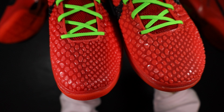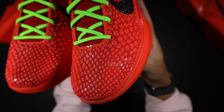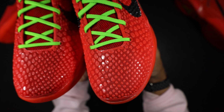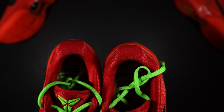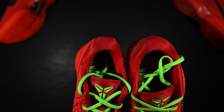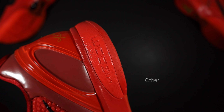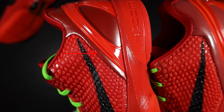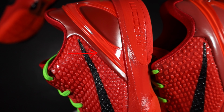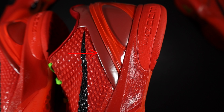Looks like it's a little thinner around the toe box, like that part that says Phenomenon or whatever that says on the toe box. It's a little thinner on the retail. Not really a big detail, I guess, but just something to point out. Looking at the heel counter right there, it's a little thinner than the other from what I can tell. And this is just very minuscule stuff. If you look right there, it's a little thinner, that red, and look how thick it is right there on the other.